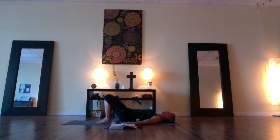Couple more like this. Inhaling, lifting those hips, rising to the top of the breath. Exhale, lowering down, coming all the way to the bottom of the breath. Finding your own rhythm. Good. On your next one, go ahead and lift.